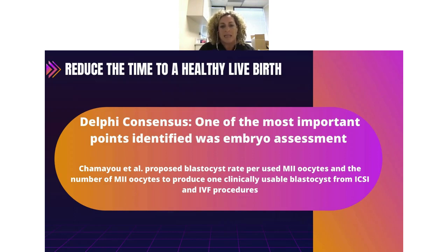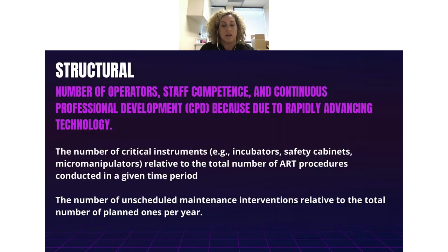So a proposed blastocyst rate per M2 oocyte, and the number of M2 oocytes to produce one clinically usable blastocyst from ICSI and IVF procedures. And so again, I think all KPIs need to be tuned to the patient age population because they can act differently. But I like some of these additional KPIs that are being suggested.